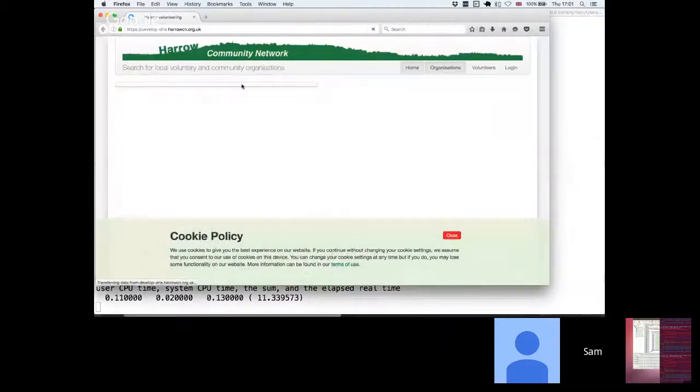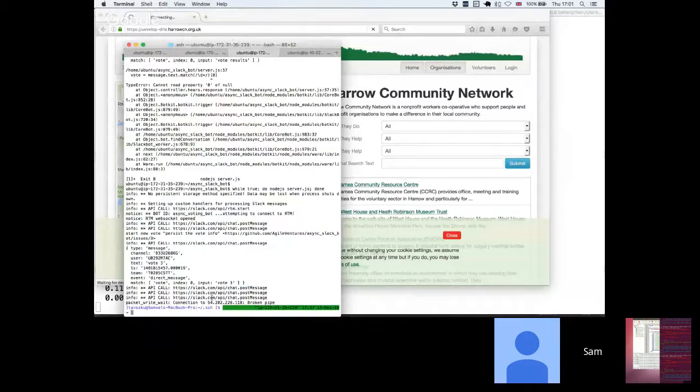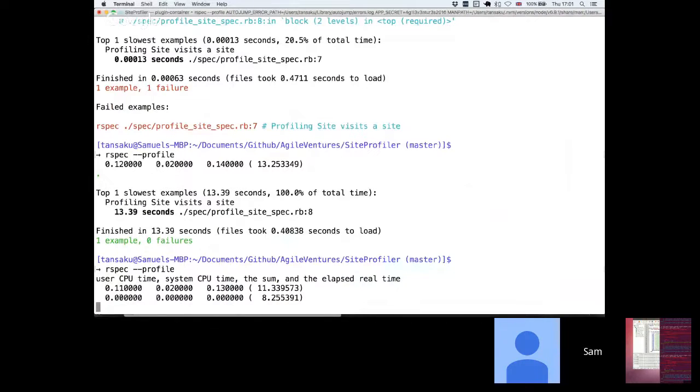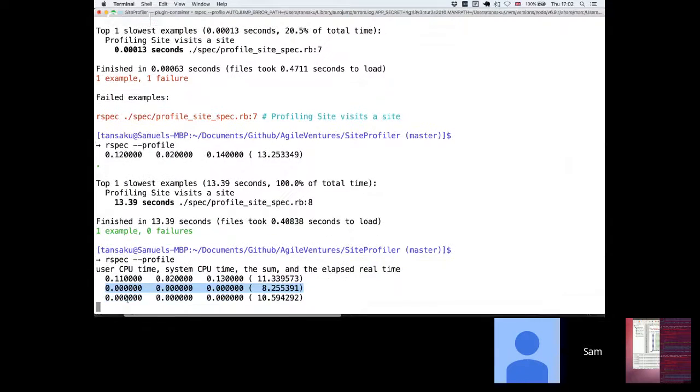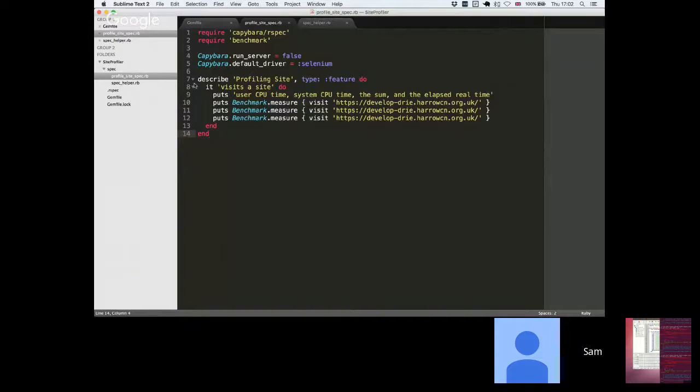So this will be like doing it and reloading it a few times. We can see there the first one including the load up, and then the browser is already open. It's basically taken 8 seconds and then 10 seconds to load it on the subsequent two occasions. And so this seems slow. It does seem slow. I would be interested in running that against, well, we don't really have enough examples, but if you just ran it against Heroku.